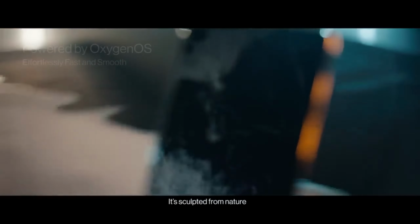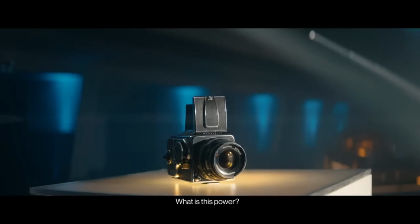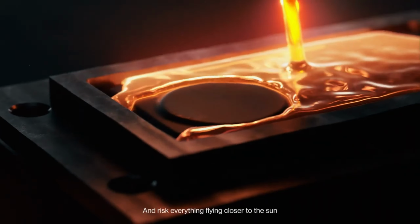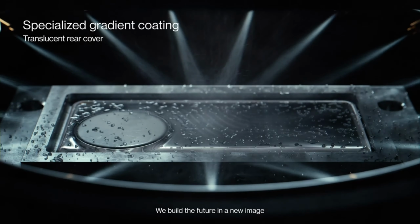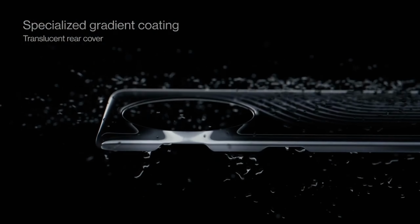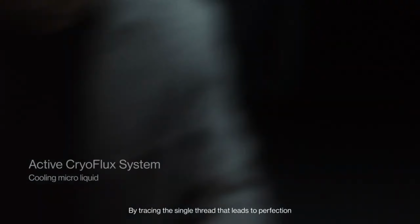Apart from the ONEPLUS 12, the firm owned by BBK also confirmed the display specifications of the ONEPLUS Ace 3. This phone is expected to be marketed as the ONEPLUS 12R in India and select Asian markets and will feature a BOE X series OLED panel with a 1.5K resolution. Additionally, OnePlus has confirmed that the upcoming ONEPLUS 12 will be equipped with Qualcomm's latest Snapdragon 8 Gen 3 chip.